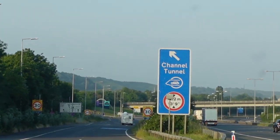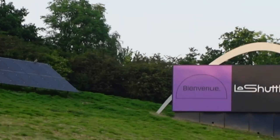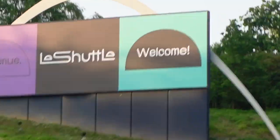I've done this journey so many times and I still get quite excited. Every time I'm like, oh, we're going to France. There's the new Le Shuttle logo.